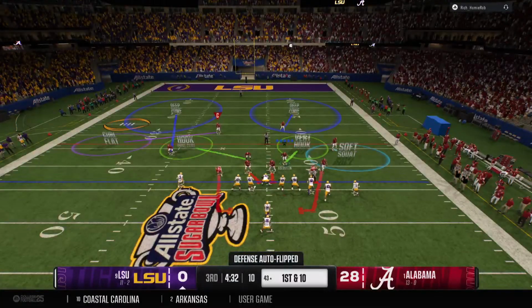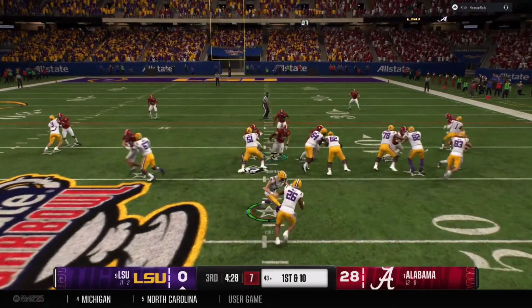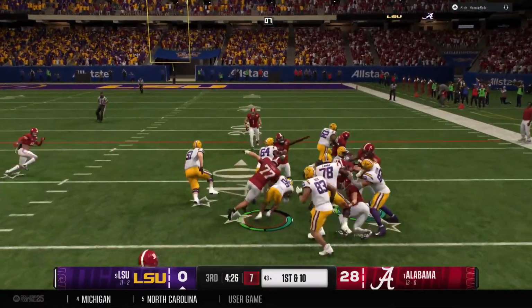Anytime you're down at halftime, you get your minds together, you try to make some adjustments, you try to get things heading in a better direction. This offense is off to a great start after this play right here.